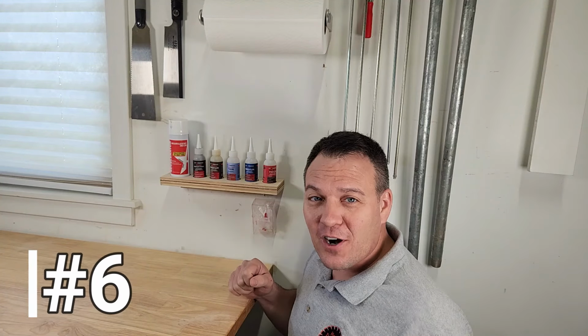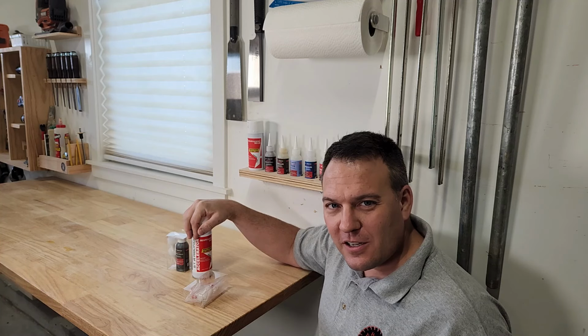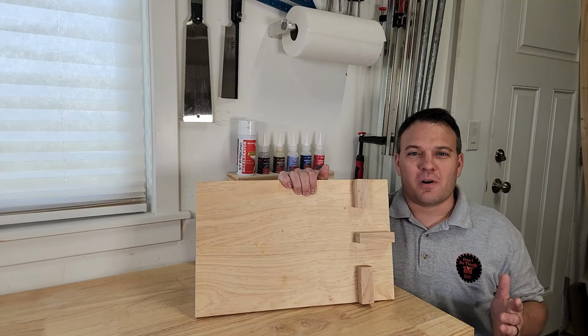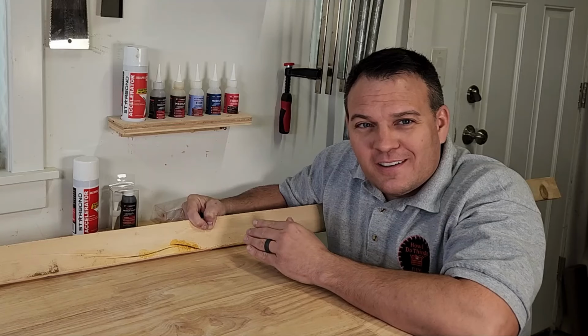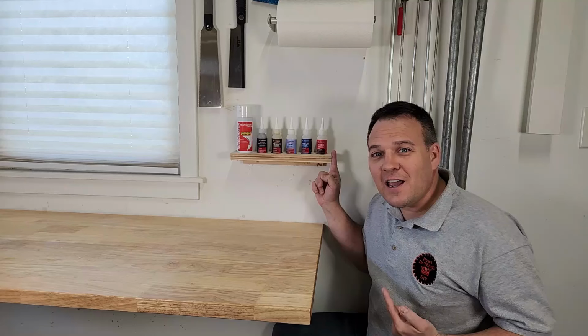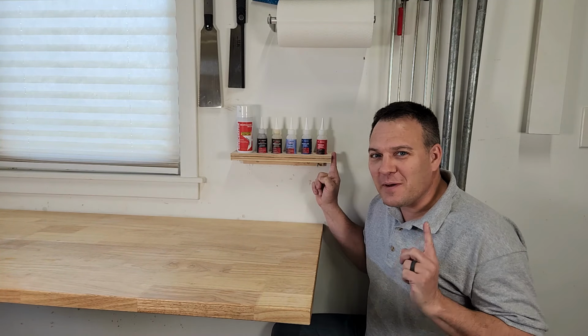Number six, Starbond CA glue. You can pick up a starter kit with 3 different thicknesses and accelerator on Amazon for $48. Starbond CA glue is the perfect product for making quick fixtures like this or as a clamp to hold 2 pieces of wood together until the wood glue dries. It's great for stabilizing knots or doing fast repairs when wood gets cracked or chipped. It comes in several colors, which is very nice for trying to stabilize knots in different wood species. CA glue is a must-have for any wood shop, and sometimes I even use it to fix my kids' toys.